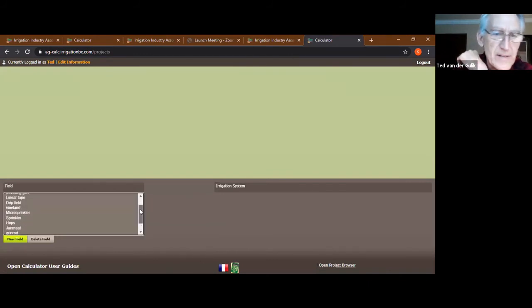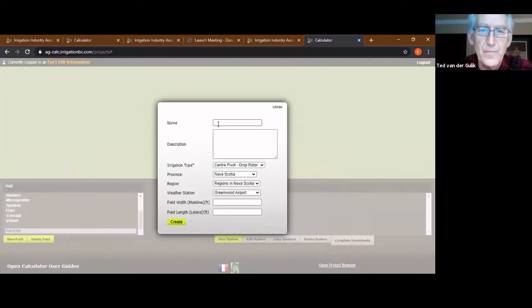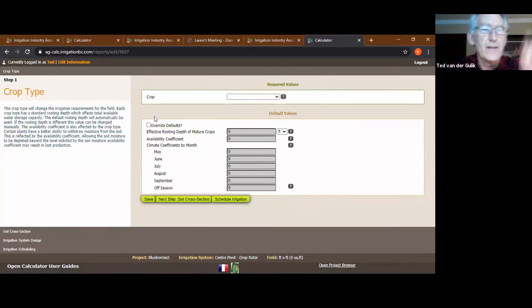I have already set up Kentville as an example, and I'm going to do a new system. I did one on blueberries already, but I'm going to do a new system, and I'll call it Blueberries 2. So it clears the screen here. My video keeps getting in the way, so I'll put it on here. Okay, so I'm in a thing called Blueberries 2.